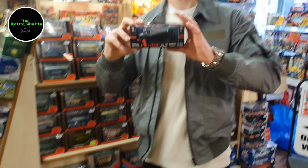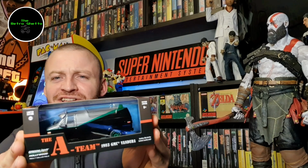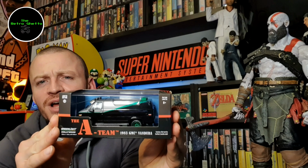Thank you, sir. Proud owner of a new van. There you go. And yeah, so I was the first person in that day. So I won myself this A-Team van. It's actually the Chase variant with the green stripe. So yeah, it's very nice of them. They're a very generous store.